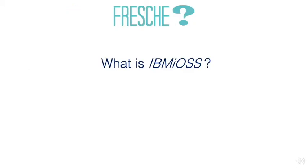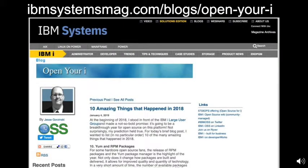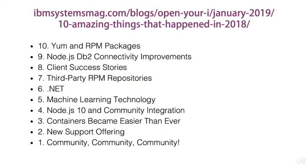We want to take another step, understanding what IBM i open source systems are. Jesse Gusinsky is in charge of IBM i open source at IBM. He wrote this in January, which is the 10 amazing things that happened in 2018 from his perspective. It's really quite a fascinating list of things, so I'll let you go and read it. It's really good to see Jesse's perspective.